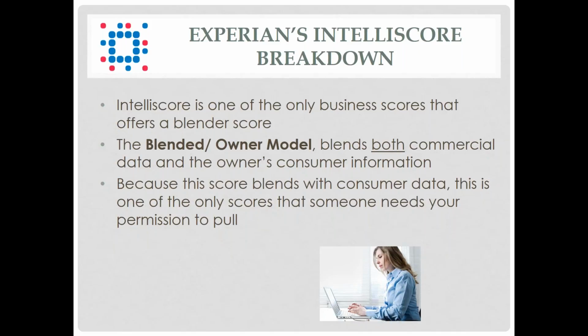And guys, this is really one of the biggest reasons that consumer credit scores are not part of most business credit scores. And for the record, just so you don't get confused, not all of INTELLISCORE's options take this into account. This is one of INTELLISCORE's options called a blended score. Most credit issuers and lenders don't use a blended score because they have to have your permission to pull it, and they don't want your permission. They want to just pull your business credit reports and scores, which they can do with EQUIFAX, D&B, and all of Experian's scores outside of the blended score.